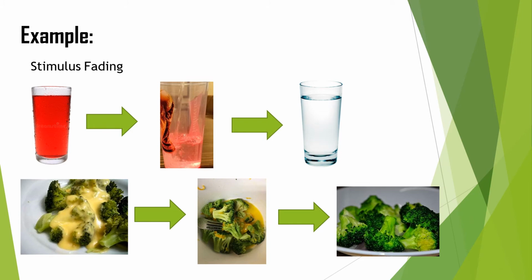So here you have the example of stimulus fading. So we know lots of kids love juice, right? And we eventually want them to start drinking only water. So we slowly start diluting the juice with the water. And it takes some time, so little by little you'll just add more water and reduce that juice, and eventually they'll start drinking only water.